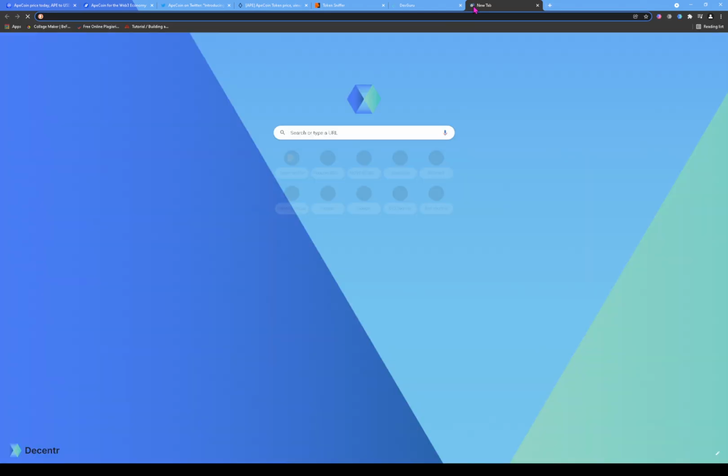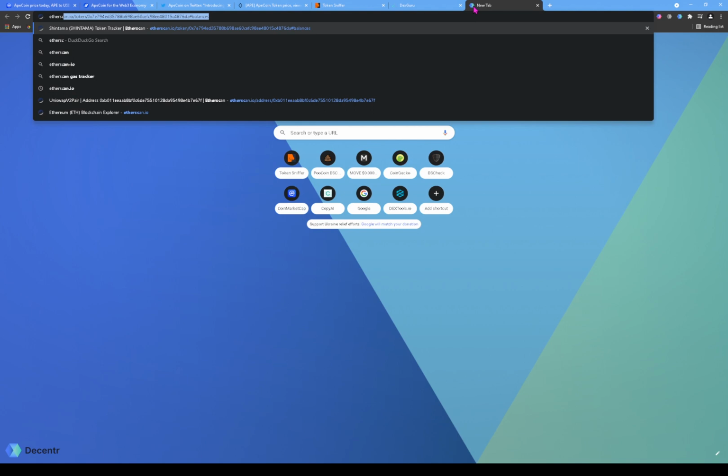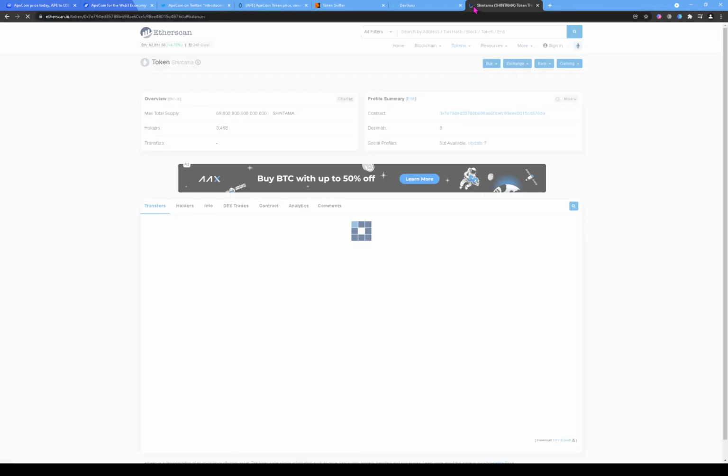Just want it to load. Just want to see how much liquidity is in this liquidity pool. I think I probably have to reload. Let me reload and see. I'm not sure why dex.guru isn't loading right now. All right, let me load Etherscan. Let's see if dex.guru loaded.